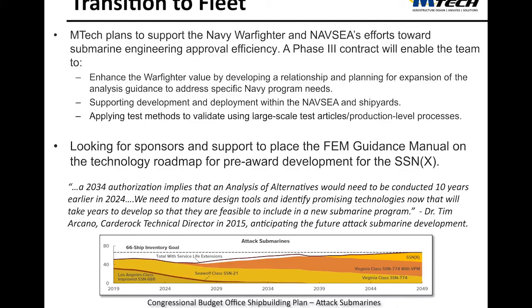In addition, MTEC seeks to continue to expand and validate the guidance manual beyond 2022 with the goal of facilitating the delivery of future submarine hull systems to the warfighter rapidly and at a better value. MTEC looks to tailor the guidance manual to meet any specific program needs, support deployment and education in using the manual, and to complete the validation process, which would require some additional testing. To be ready to apply these savings for the next submarine development program, time is of the essence.